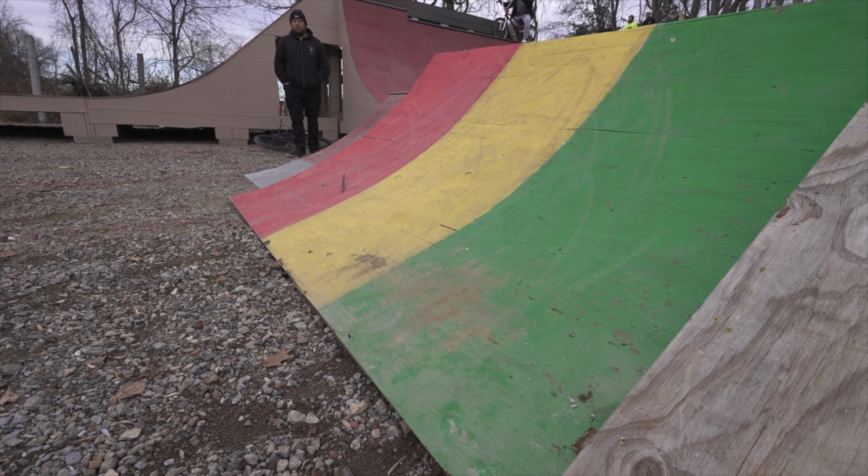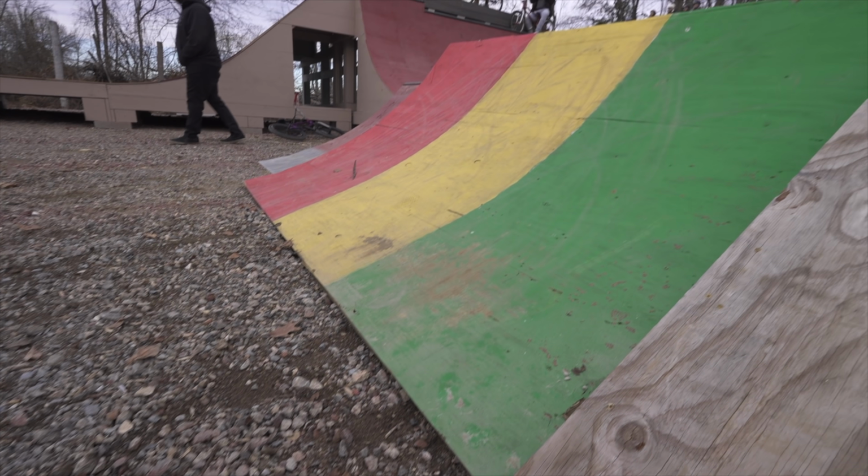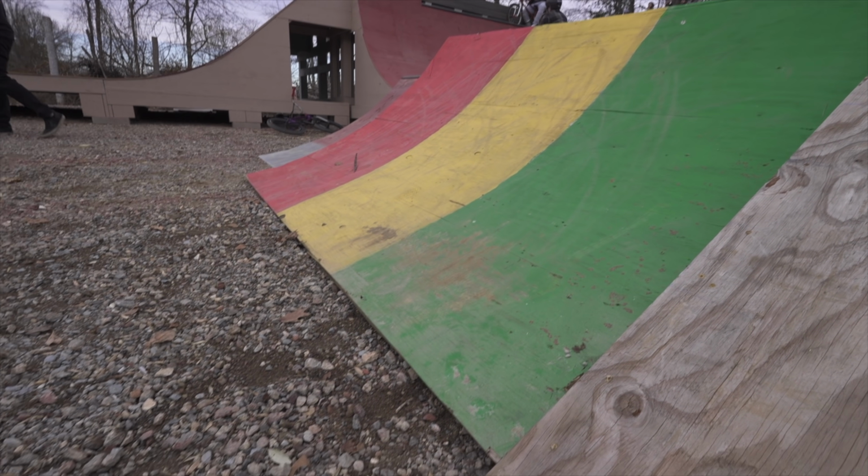This was the ramp that he was just trying to front flip off. I just wanted to show you guys. This is not a front flip ramp.